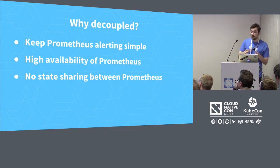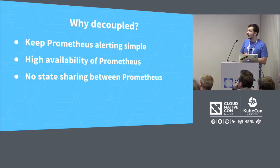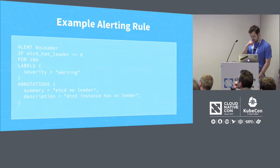And even that component could potentially be used by other monitoring systems. They just need to speak the same protocol that Prometheus sends against the Alertmanager. And yeah, that keeps everything simple in Prometheus from the alerting side, so we only evaluate these rules, and everything else, complex distributed systems, can be done in the Alertmanager.